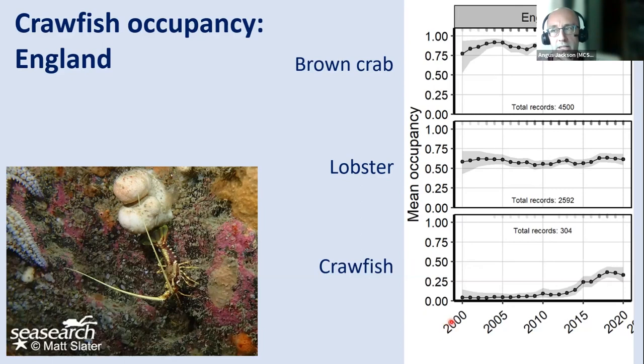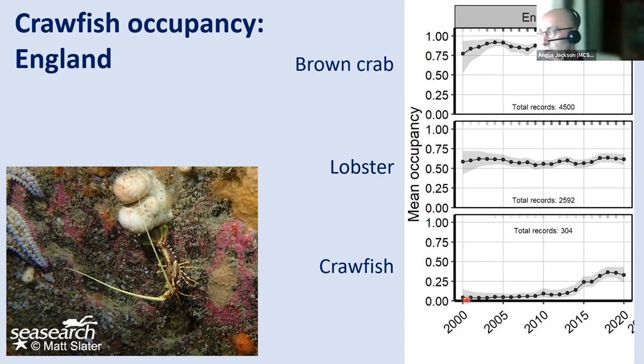So the plots on the right-hand side, if we concentrate on the bottom one first, hopefully you can see my little red laser pointer there, right the way through up to 2014, the occupancy of crawfish in England was pretty much down at zero. Very few grid squares were found to be containing crawfish. And then following 2014, there was a sudden uptick, an upsurge in the number of records. Exactly as Sue described, exactly as the other anecdotal records suggested.